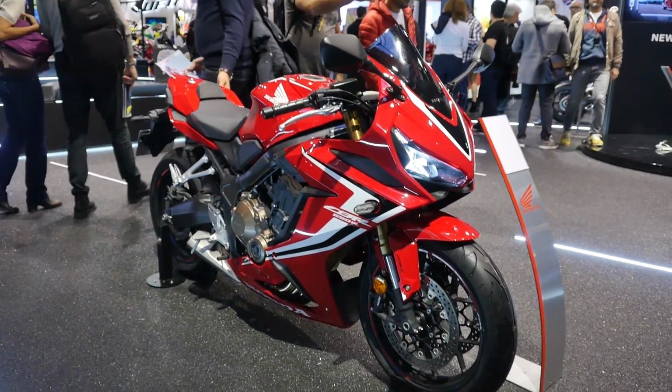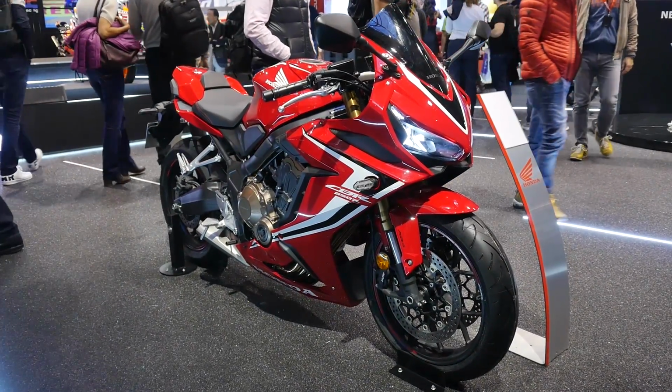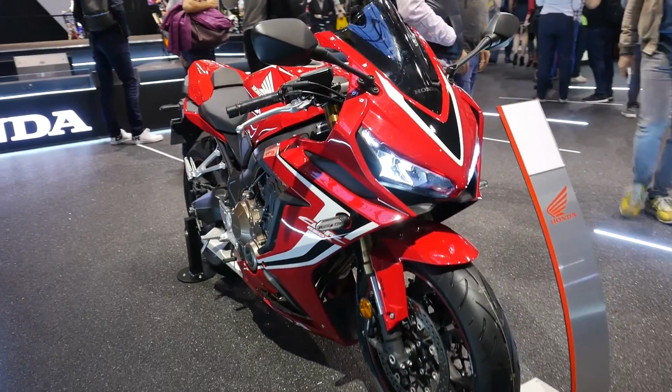New CB650R. Very nice. That was a naked one. Oh, yeah. But the new CBR 650R, I've got to say, is a very nice looking bike. Very nice looking bike. Yeah. Really nice.